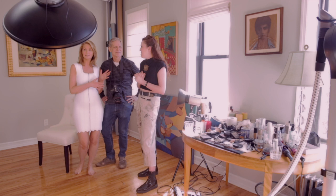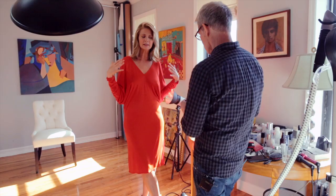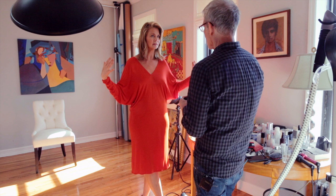Well, I'm excited about that. The next one, we're going to do an Hermès dress. Okay, let's go to it. So this is Hermès, and I feel really vintage Hermès. It's vintage Hermès, from the mid-70s probably. Oh, mid-70s, even better. Lauren brought it today for us to shoot, and I absolutely love the color. Don't you? Yeah, I do. Hermès looks great in orange. Not everyone can wear bright, vivid orange.